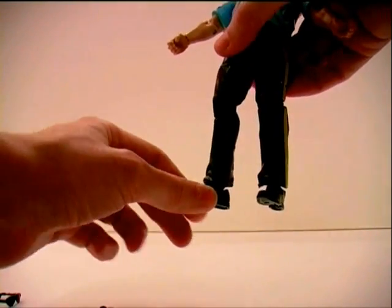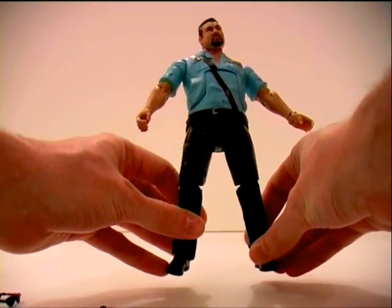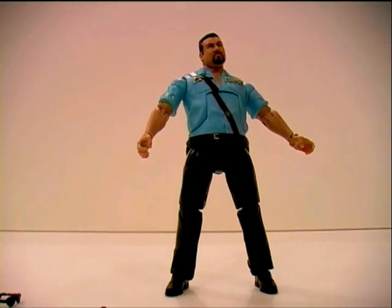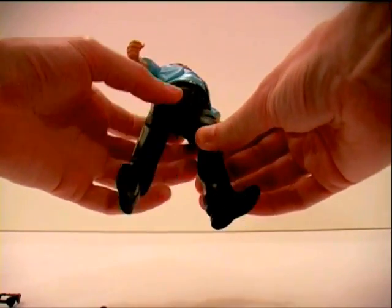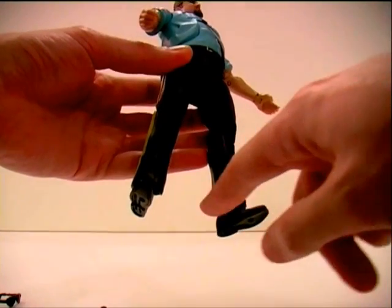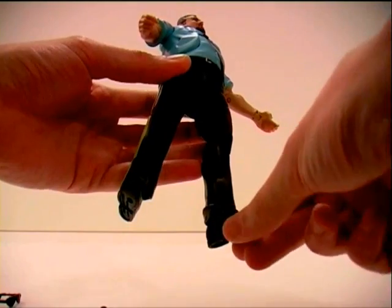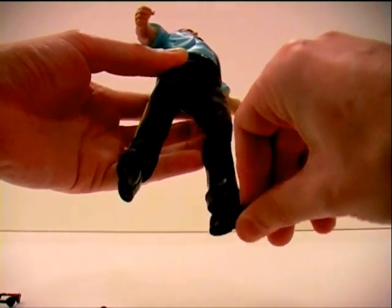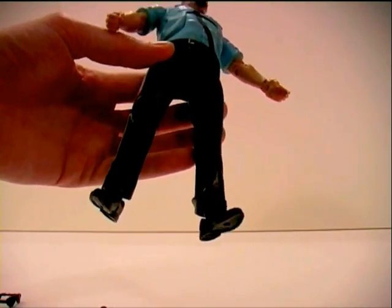There is ankle pivot, a little bit on each ankle, so you could get Boss Man into a wider stance and still have his feet sit flat on the floor. There is a tiny bit of front and back, but when they make action figures with trousers, the bottom hem of the trouser does prevent the foot from moving all the way front and back as it might otherwise if the figure wasn't wearing trousers.